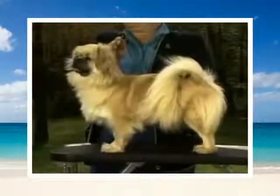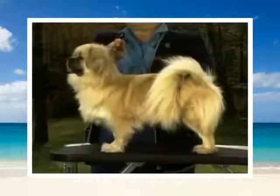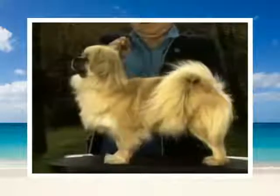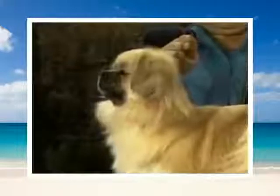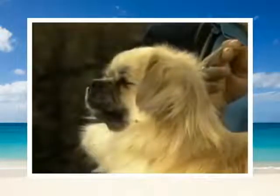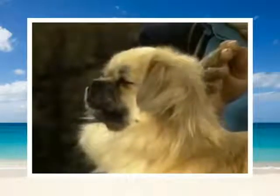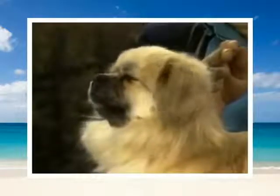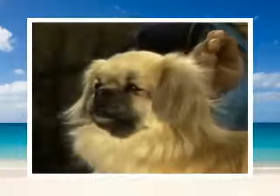Let's begin our detailed examination of the Tibetan Spaniel with the head. It is small in proportion to the body and is carried proudly like this. It gives the dog an aristocratic appearance. The skull is slightly rounded and is joined to the muzzle by a slight but definite stop. The muzzle itself is medium in length, straight, and blunt with cushioning. It should also be free from wrinkles. The dog should never appear down-faced.